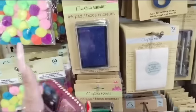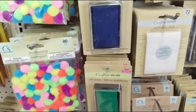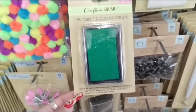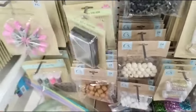Ink pad for crafting. Does it matter what color it is? I don't know. I mean, green. I guess green, blue, black. Let me know, you guys.